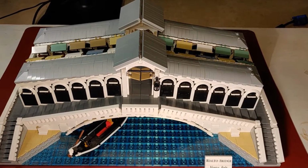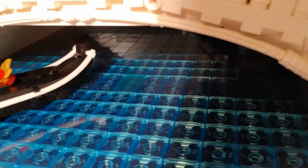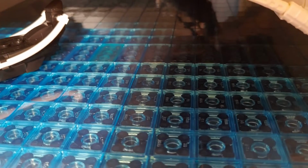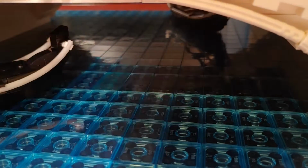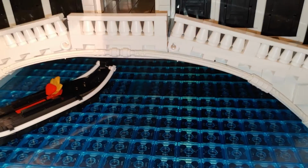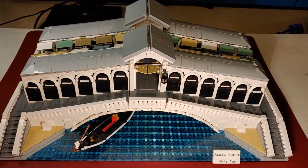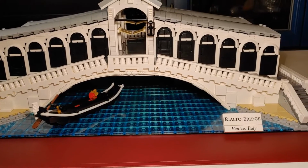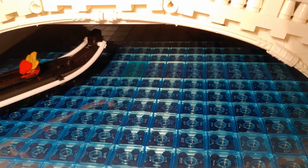Yep, the translucent blue tile definitely has got the wrong shade. So have a look for yourself. There it is. All the other tiles are more of a dark blue and this almost looks turquoise. You see? At least it's under the bridge, so when you look from above you can't see it too well. But from the front and when there's good light you definitely can see it quite easily.